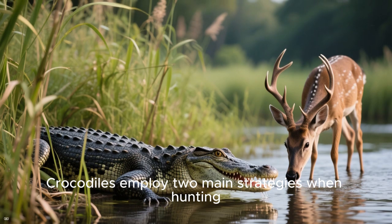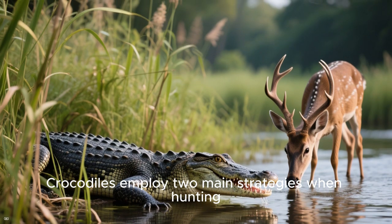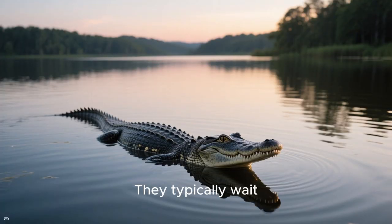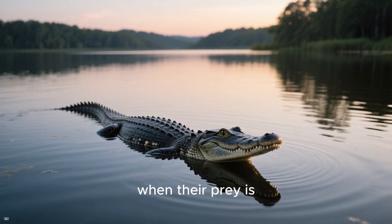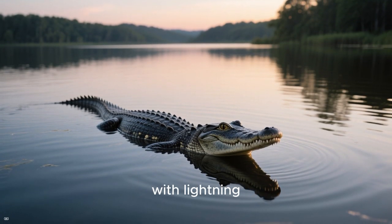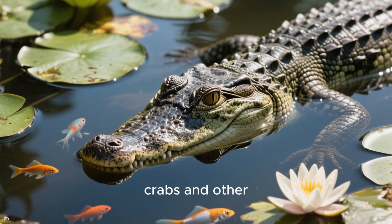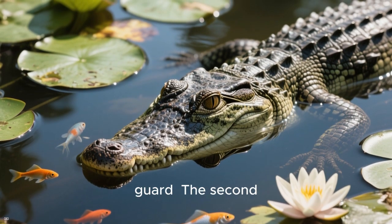Crocodiles employ two main strategies when hunting. The first involves ambushing unsuspecting prey. They typically wait until dusk or dawn when their prey is less vigilant before striking with lightning speed. Their stealthy approach allows them to catch fish, crabs, and other aquatic animals off guard.